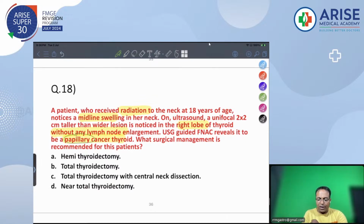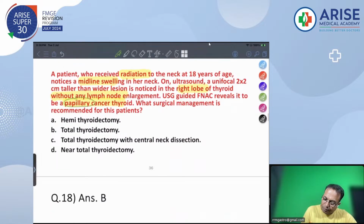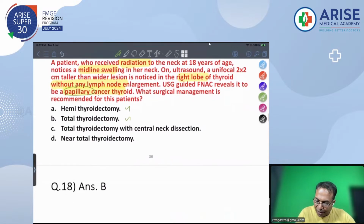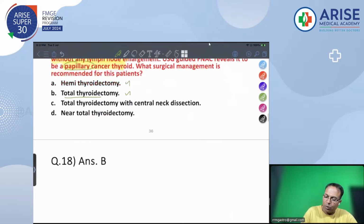For a papillary cancer, what is the treatment done? The answer is very clear. It is papillary cancer. You can go for hemi or total thyroidectomy. But the point here, I have gone for a total thyroidectomy. Let me tell you the reason.